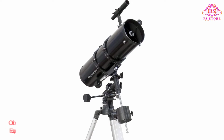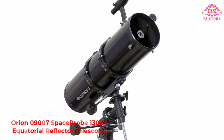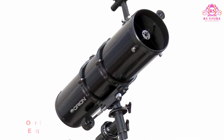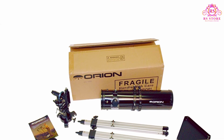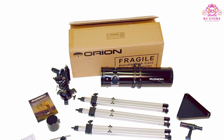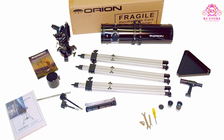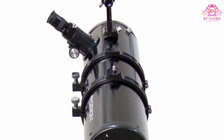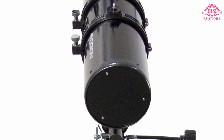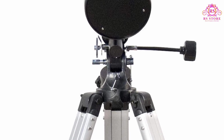Number 5. Orion 09007 SpaceProbe 130 ST Equatorial Reflector Telescope. If you are looking for quality planetary telescopes to enjoy viewing the planets, the moon, and other sky objects as a family hobby, the Orion 09007 SpaceProbe 130 ST Equatorial Reflector Telescope is a great choice. It has a large 5.1-inch aperture that gathers ample amounts of light for great views. The optical tube is only 24 inches long, and the weight is 27 pounds, making it easy to pack into a car for a weekend away from the city lights.